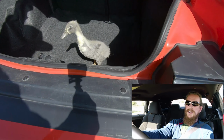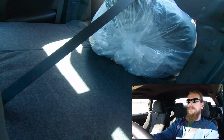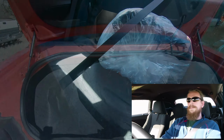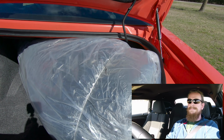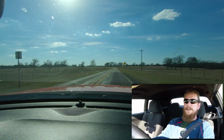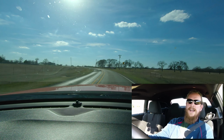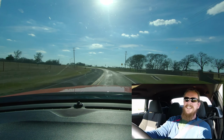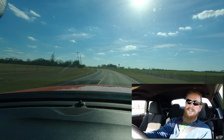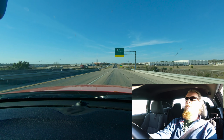Another great thing about this car is the trunk is freaking huge. And the seats fold down too to get you even more room. I was able to get a full-size futon mattress in the back. And by the way, I'm doing this entire review at arrest-me speeds, so you can kind of get a sense of how good this car actually is. It handles the curves, and the ride is big.